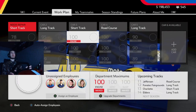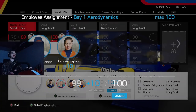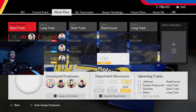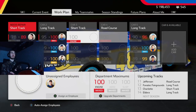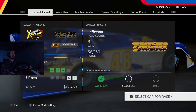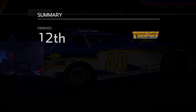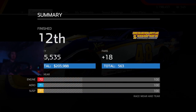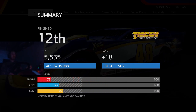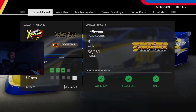You know what? This is a road course. We know it's going to take forever. I'm going to actually just simulate this one, because why not? We already know we're into the dirt finals. So I'm going to auto-assign the employees, start the work, and select the road course car. And let's simulate it. Save everyone some time. We get 12th there, not too terrible. It's probably going to give me terrible driving, moderate driving. We gained some respect, sure, we'll call it that.